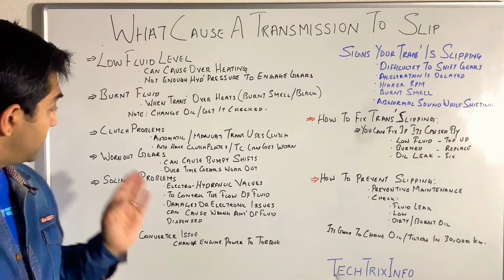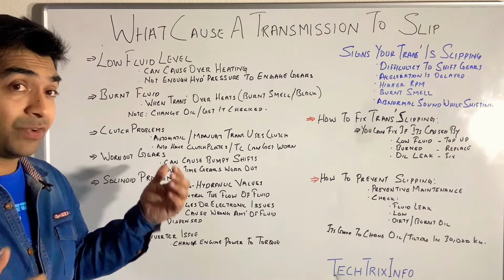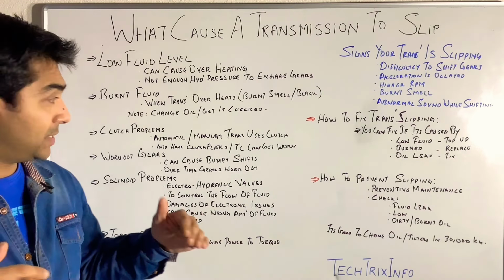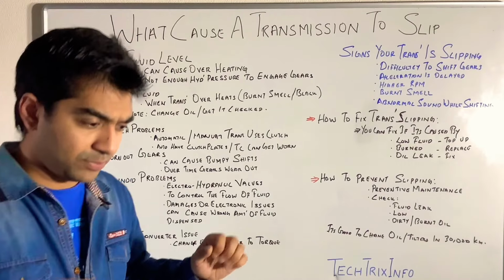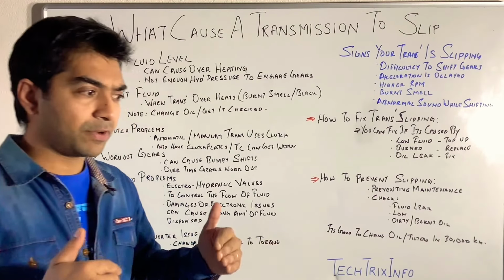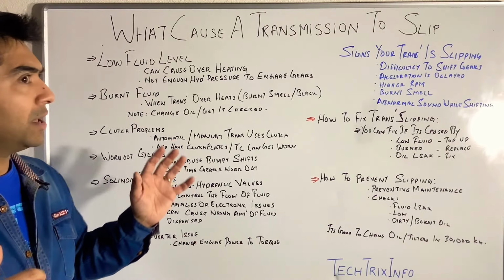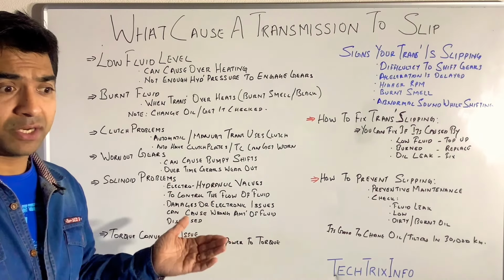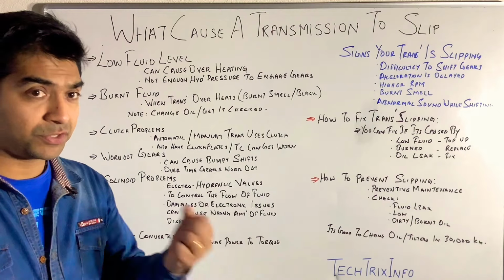The next one is worn out gears. Gears can get worn and cause bumpy shifts. When you're changing gears, you can feel a bumpy gear shift, like the vehicle is jumping with each gear shift. That shows there is some issue with my transmission. And all the time, as I mentioned, the gears will wear out slowly.